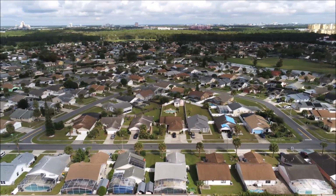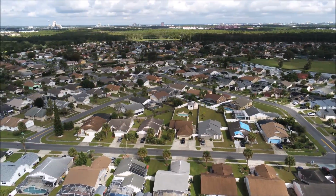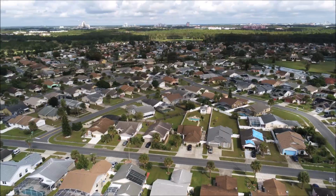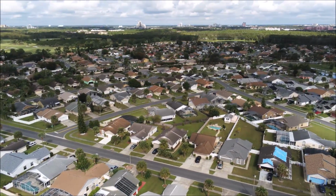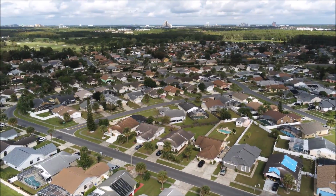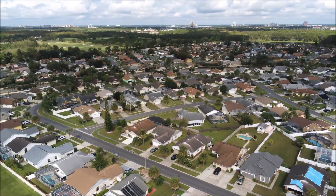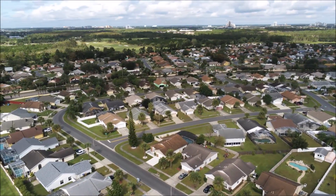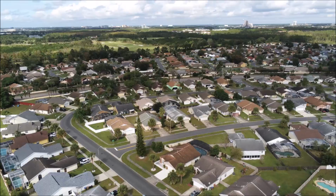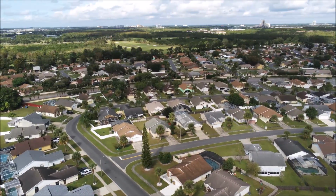So, before I go and fly the drone anywhere, I usually play with the drone a little bit where I'm staying so I can make sure it's flying right, all of the modes for the drone are working well. I just try to calibrate everything. So I set up a flight plan.